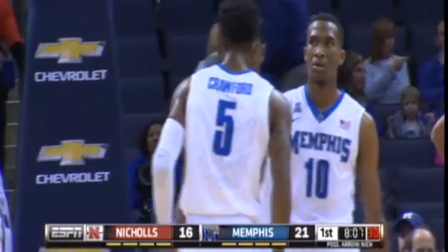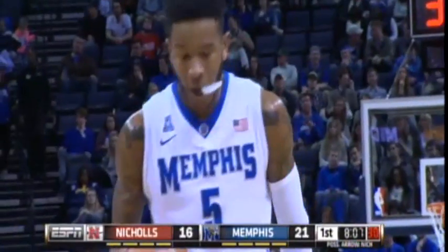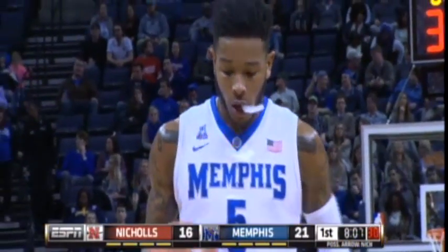Crawford used his left hand and just tossed it towards the sky. It didn't even graze the rim. Just a north-south bucket. The ball jumped high and came right in between the cylinder. More luck than skill, but Crawford will take it. It's a 5-point lead for Memphis.